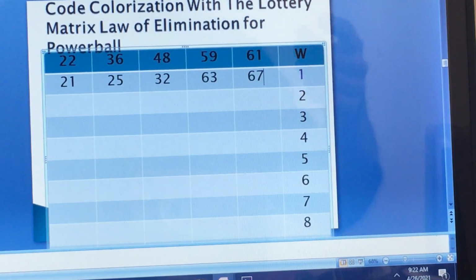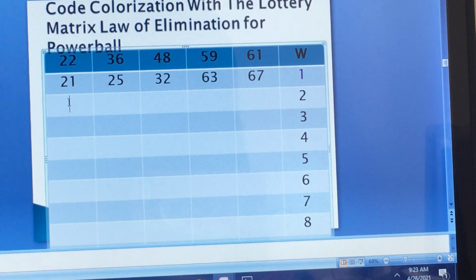Do you see that right there? I'm not making it up. So after you see that right there, that should be a first draw. We're going to start with the first draw, and you're going to use the color code for last week.